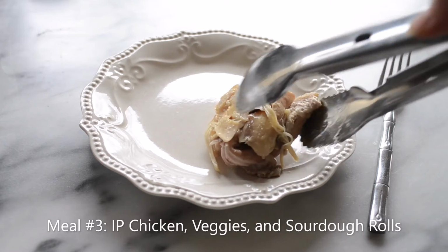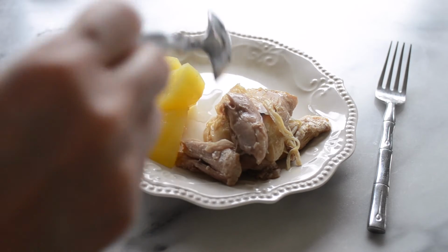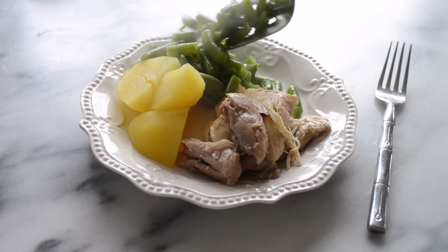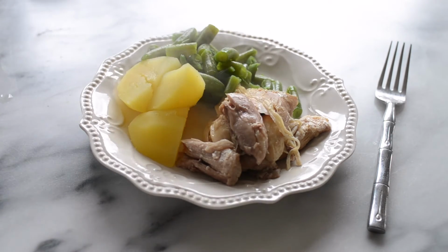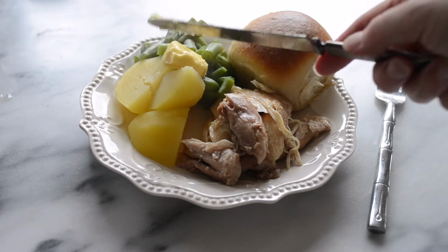Meal number 3 was Instant Pot chicken thighs. I cooked them on manual for about 45 minutes, then slow released for 10 minutes. I served them with boiled potatoes, green beans, and sourdough dinner rolls. Of course, I put loads of grass-fed butter on top of everything.